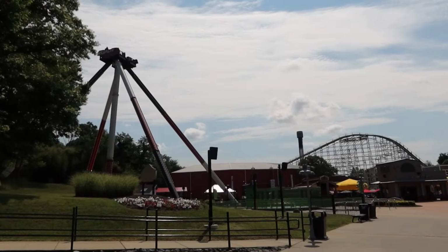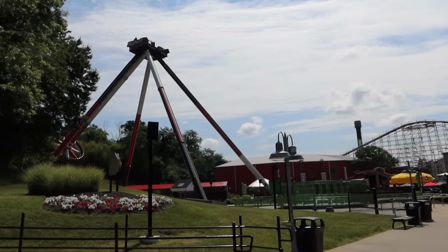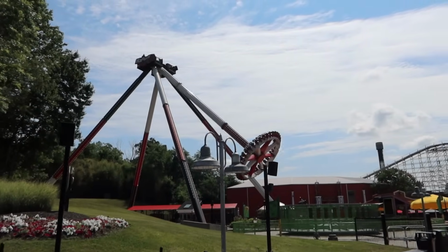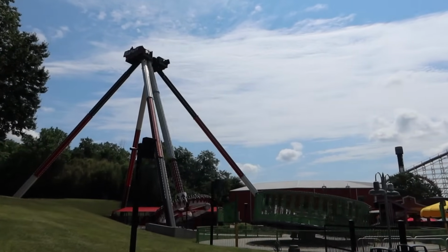And even though it's very quiet, I don't think it'll be for staffing issues because, yeah, we've walked past loads of flat rides that are all in operation and, yeah, staffed up. So, yeah, it's probably got technical problems. So let's just hope they can get that issue sorted out.